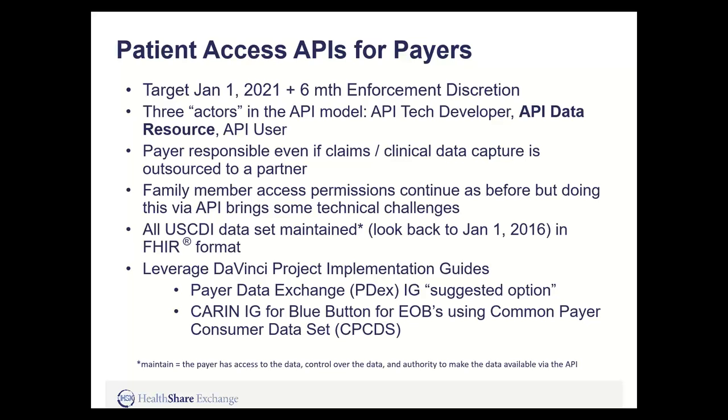The other thing, of course, Harm mentioned, is USCDI. The interesting thing here is that for the payers, it was recognized that they may not have all those data sets, those data categories that Harm highlighted. However, things that are maintained, and they had a very specific definition of maintained here in terms of having access to the data, control over the data, and the authority to make it available, then that is something that they should share, right? The other thing they put out there was a look back period, that the period of information that you are to share is for enrollees in plans back to January 1, 2016, right? And ideally, it should be shared in the FHIR format, right? So that's the intention here, that you go back to 2016 for enrollees in the plan.